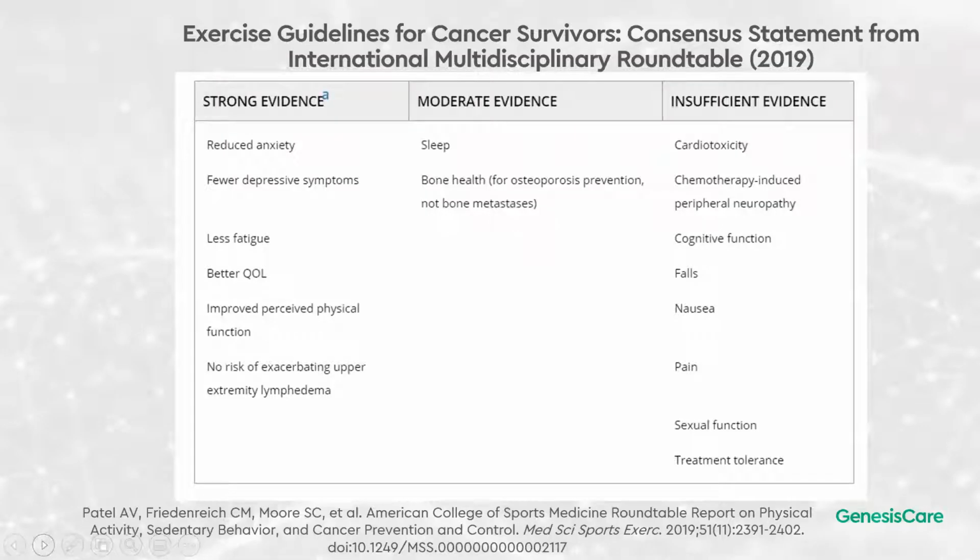So to address the main barrier to exercise, which are the side effects experienced by patients, the American College of Sports Medicine convened a roundtable in 2018. So the purpose of this was to update the original 2009 guidelines and also to evaluate all the available evidence to provide a consensus statement. So there's been a lot of evidence that have come out exponentially in the past 15 years. This was all published in 2019 as a series of 3 papers.